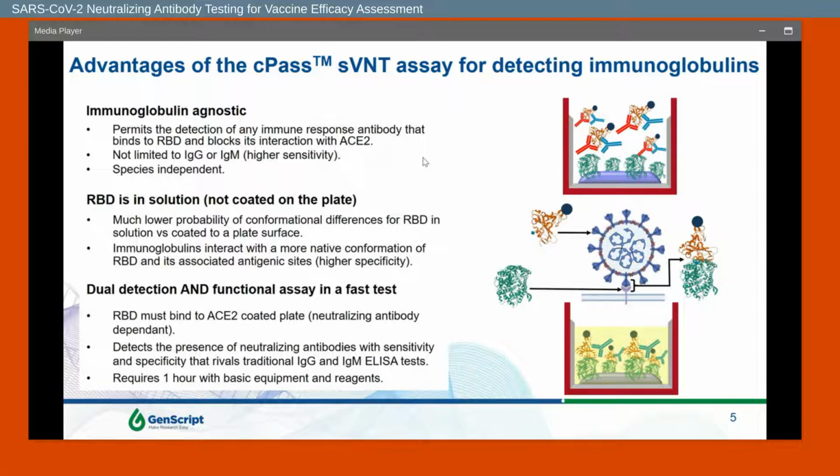So there are a few major advantages of the cPass neutralizing antibody test. And the first one is that it's immunoglobulin agnostic. What this means is that any class of immunoglobulins, IgGs, IgMs, IgAs, that elicit neutralizing antibodies, as depicted here in red, can bind to the RBD. There's no secondary antibody that forces the measure of a particular class of immunoglobulins. And that increases the sensitivity of this assay versus other more traditional ELISA tests that are just measuring binding antibodies.